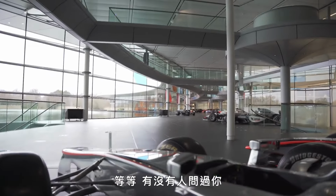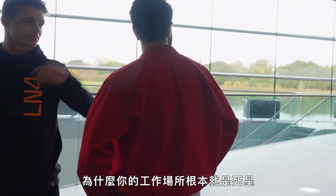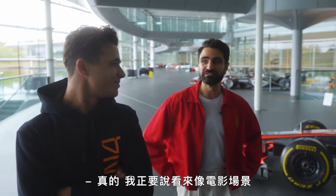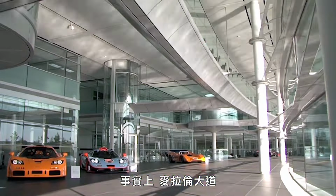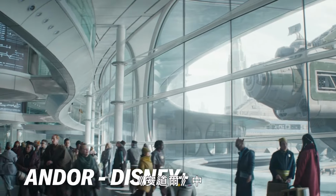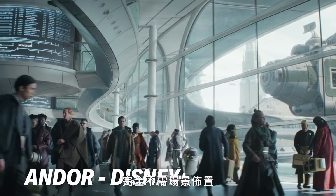Unbelievable. Wait, has anyone ever asked you why your workplace is literally the Death Star? It's like an evil lair. Looks like it was built yesterday. I know, I was going to say, it looks like a film set. Actually, the McLaren Boulevard is so much like a Star Wars set that it became one for the Disney Plus series Andor. Check it out, no set dressing necessary.